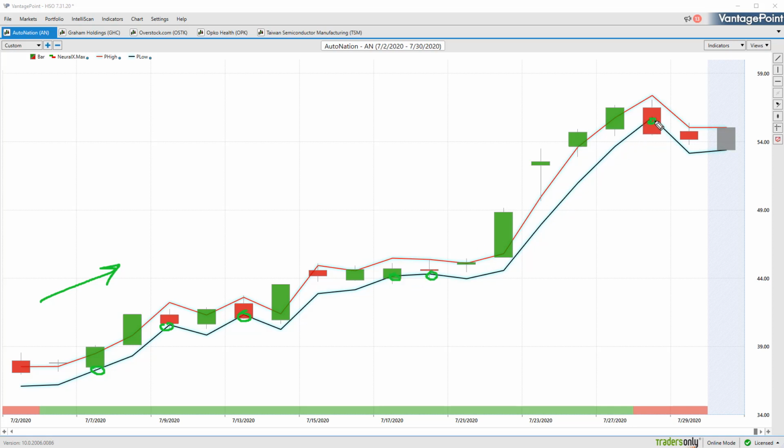And what's really great about the software is it does a really good job, especially when volatility picks up, looking at those intermarket relationships, readjusting its forecast and adapting very well so that you can trade over the next couple of trading days and make good trading decisions here.